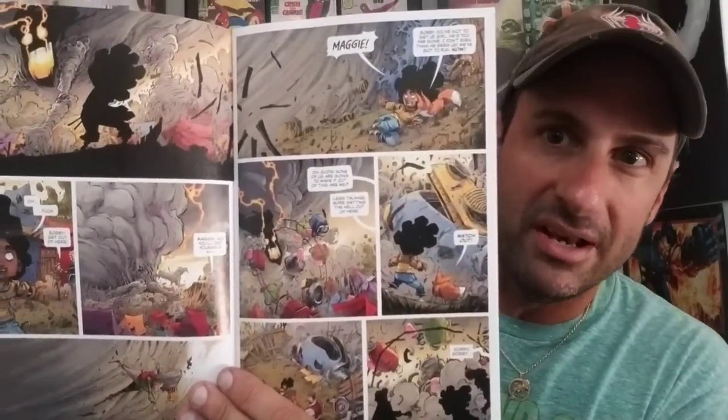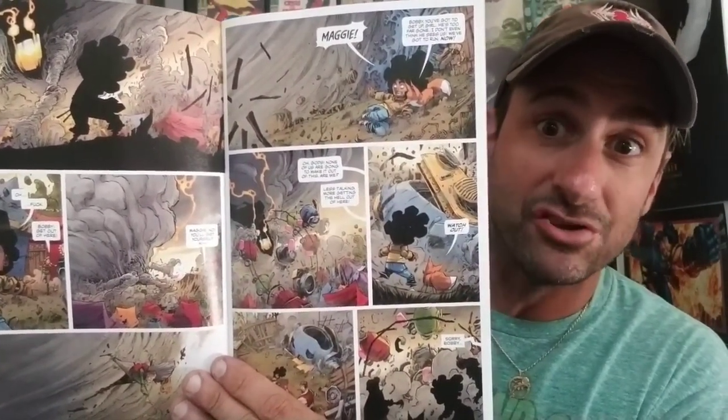The artwork is beautiful. I think Scotty Young is writing a great story here. This is one of his better stories that I've read in quite a long time. So this is Middle West. This is issue 7.